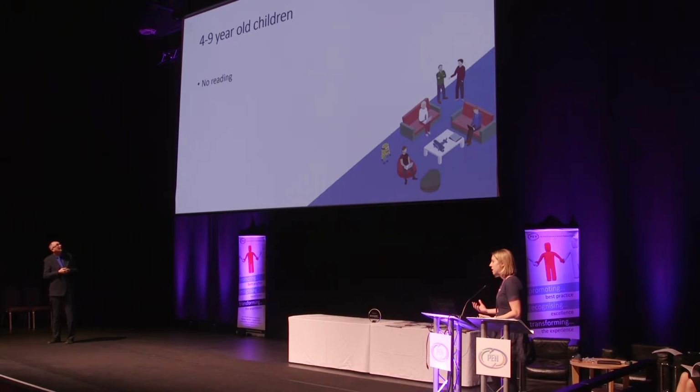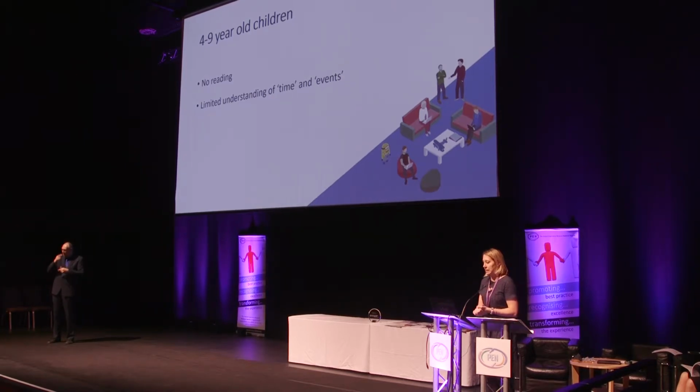A few things about 4 to 9-year-olds. There's no reading, so all of the app has to be narrated and very visual. You can't rely on them having to read anything. Limited understanding of time and events, so when we're actually planning the whole thing, how it's all going to come together, we just need to make it as clear as possible and nothing unexpected for them. And the vocabulary as well.